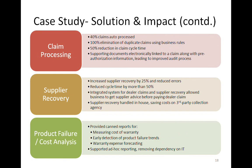Claim processing, you'll see a bunch of metrics here. Something on the order of 40% of the claims were auto-processed, and they in fact have a target to improve that. A lot of this depends on the comfort level of the manufacturer on basically turning the knob up and making the rules more aggressive. So as you get more confidence that your auto-processing rules are sound and are making the right judgment, you can change the thresholds and allow more cases to be handled that way, and that's certainly their plan.